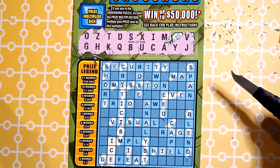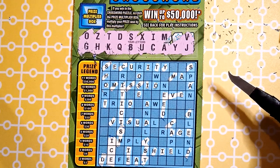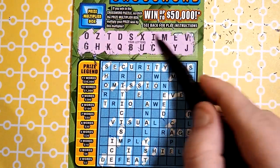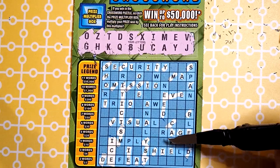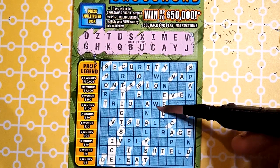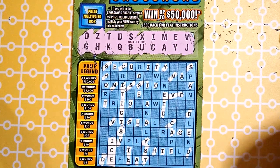No X's, a couple M's, I's we got. Give me at least an F for a win. And it's an E. This is a losing ticket. No P's, R's, or L's, N's, W's, and an F. Nothing.